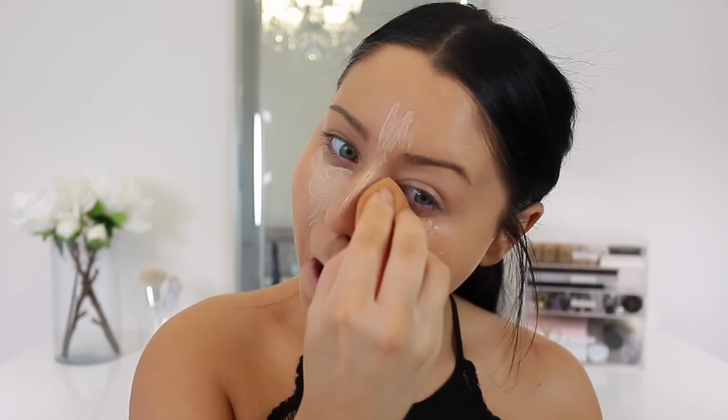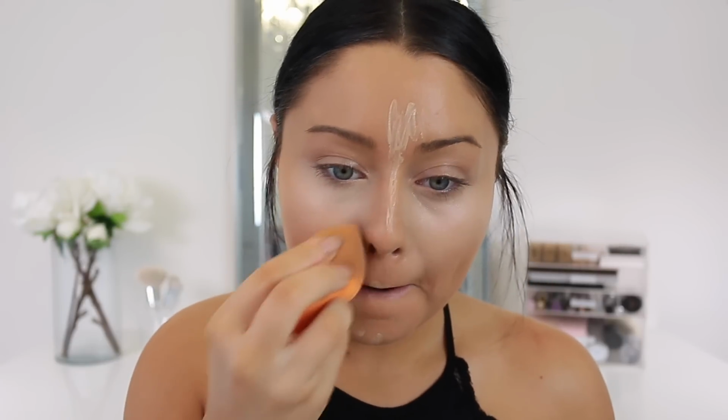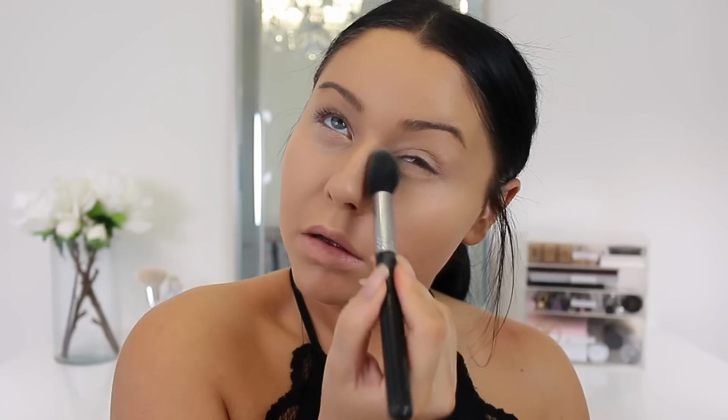the NYX Dewy Spray. I love this spray, you guys. It does definitely give you that nice healthy dew glow. So I'm applying that in the middle of my makeup just because I wanted to really make my foundation and concealer blend out nicely, and I just love how that spray worked. So I am going to set the under eye and the center of the face with the Wet n Wild contour palettes, and I'm using both of the highlighting shades and just mixing them together.